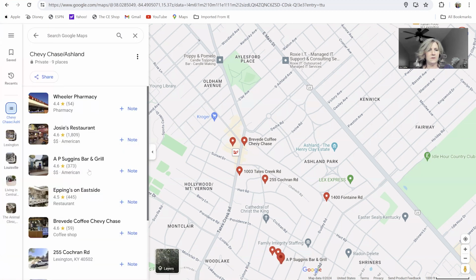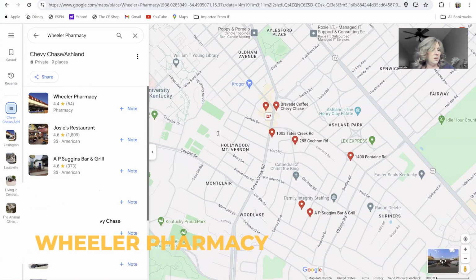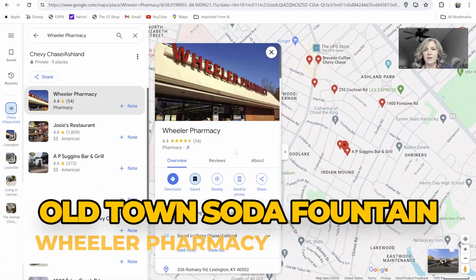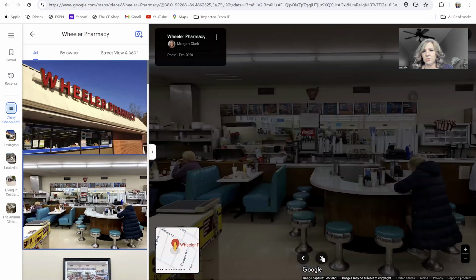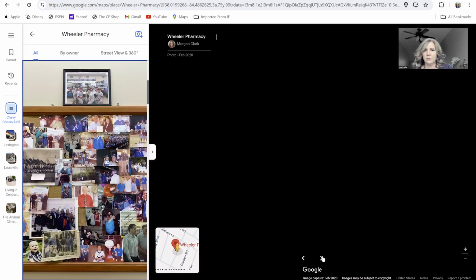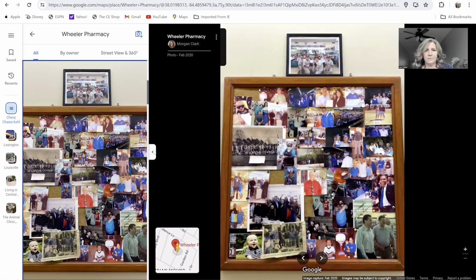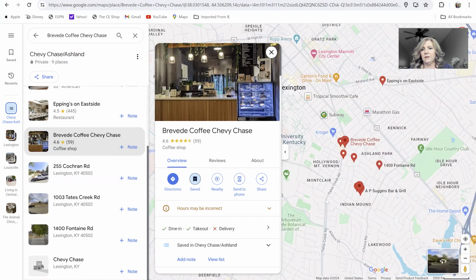Now we've got to look at this. You got to see this Wheeler Pharmacy. Now this has the old time soda fountain in it. So I haven't been here, but I'm definitely going to go try this. I think that'll be so cool if you can see some of these pictures. Just want to show you. Looks like just something right out of the 60s, sitting on the little stool and ordering your soda from the soda fountain. You have to talk about the coffee shops in comparison to our houses that we looked at.